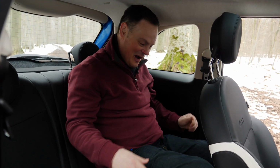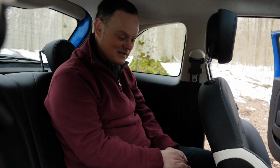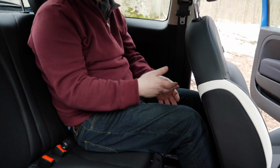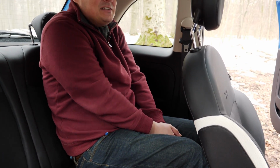This is my legroom. I have huge amounts of room given the size of car that I'm sitting in. Well, that's the good news. And now for the less good news, but wholly predictable. My head goes up to the roof. Yeah, that's not going to work, is it?